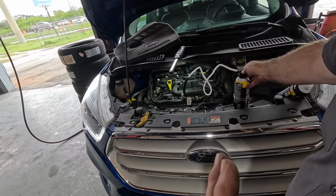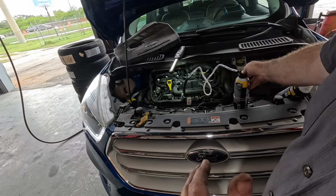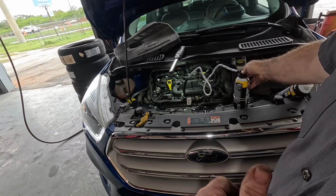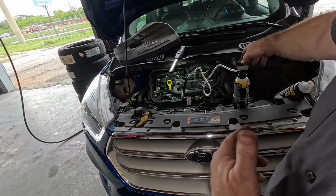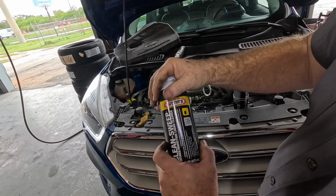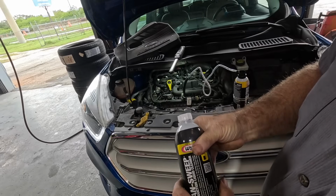I'm going to put about a third of a can, let it sit 8 to 10 minutes. Another third of a can, let it sit 8 to 10 minutes. And then the rest of the can, let it sit a little while. And then we'll get the other container that you hang from the hood catch, put this in there, and this should run all the way through. It'll trickle it in very slowly afterwards.